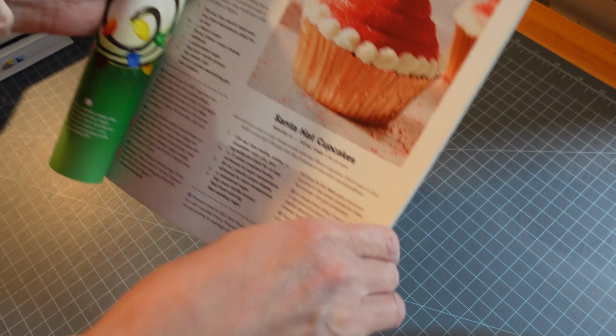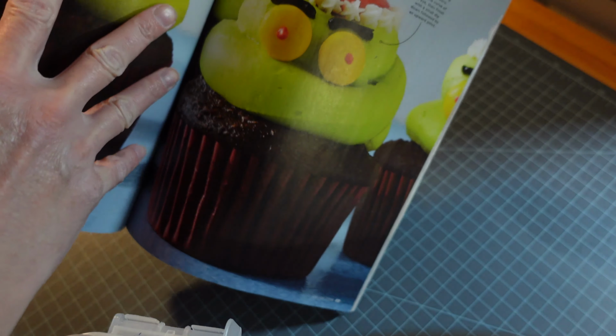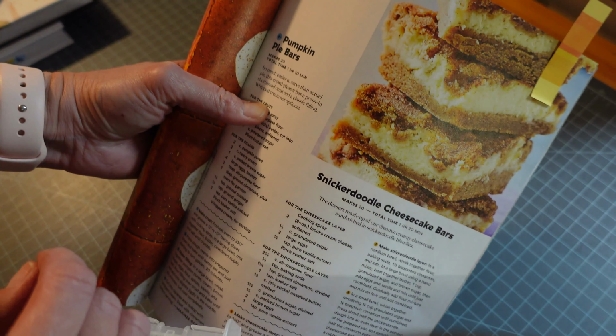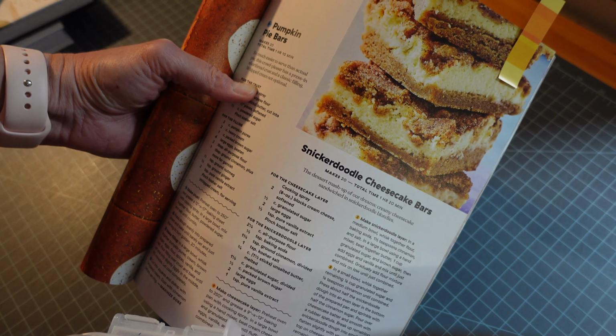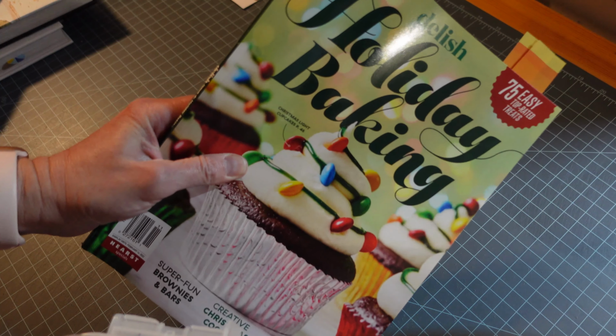And then if I have time, I'll make Santa hat cupcakes because those are funny. There's also a Grinch cupcake, which some of you will find entertaining. And then I'm going to make these snickerdoodle cheesecake bars. I think it makes 20. So we'll see. Oh, so many yummy choices, so little time.